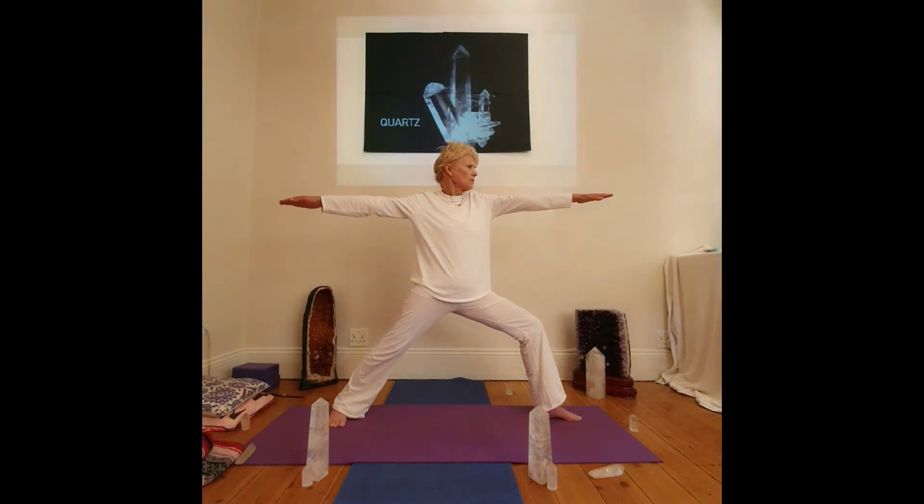Bend low. Now feel the power of your legs. Feel that you're rooted into the earth. Feel that this clear quartz crystal is becoming very powerful. You, the clear quartz crystal. Gaze out over your right middle finger, and then really kind of just diffuse your gaze a little bit and find a point and stare at that point.